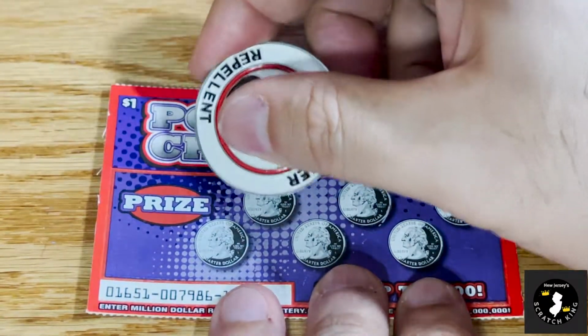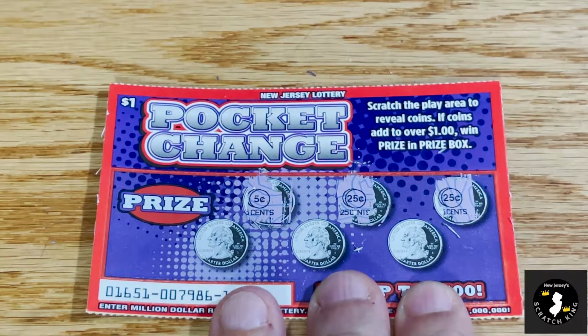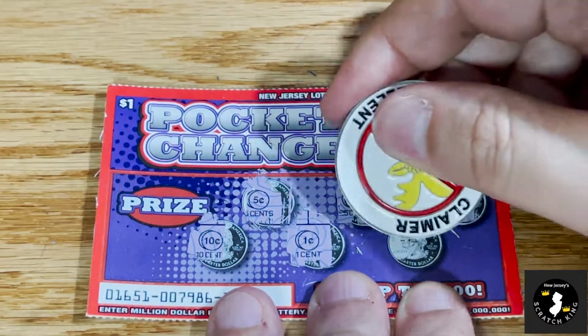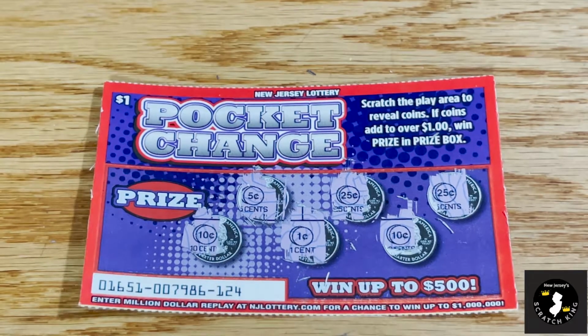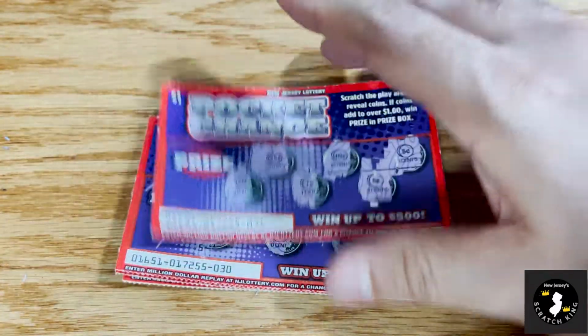Hopefully we got something here, or these tickets are luckier. We got 5 cents, 25, 25, 10 cents, 1 cent, and 10 cents. So no winners there. Nothing is a winner this week. So, no win on the pocket change this week.